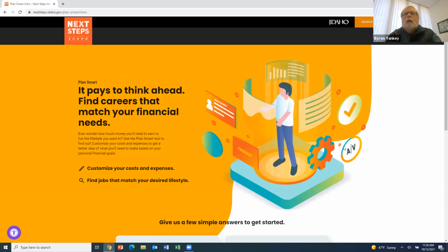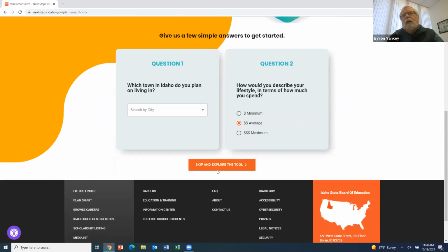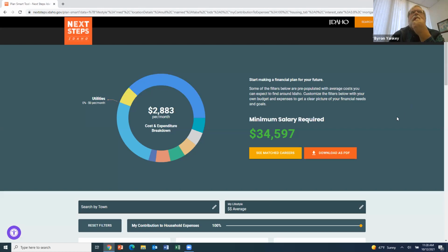And this tool is called PlanSmart. And it is, as I said, something that can be done by middle school students with some help, or some high schools, or adults they can explore on their own. Basically, this is a good place to start and say, okay, I'm thinking about doing something else. In 2 years from now or next year, I might want to go to college, or I might want to look for a job. And so where would I begin?